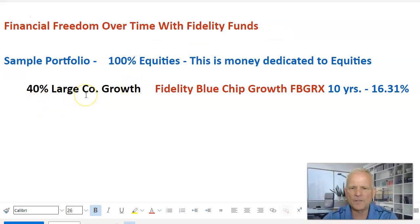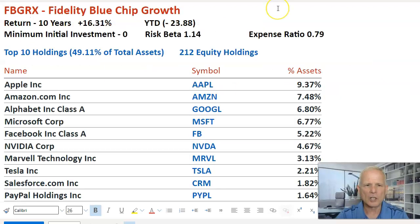We have 3 different funds in this category. The first one here is the Fidelity Blue Chip Growth Fund. Over the last 10 years, it's had a return of 16.31%. Here's a look at the Fidelity Blue Chip Fund. Now this fund is a little bit more aggressive than the other 2 that we're going to look at. The Fidelity Blue Chip year to date is down 23.88%. No one can guarantee future returns.